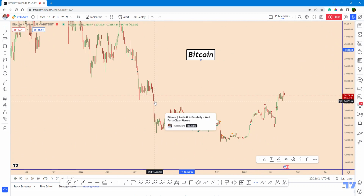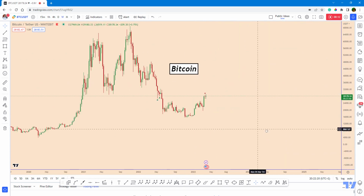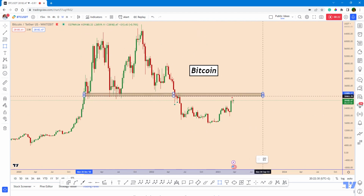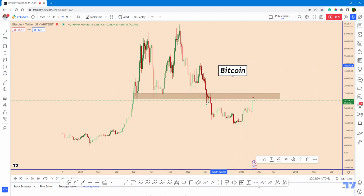We are going to make a top-down analysis related with Bitcoin. I'm going to begin this from the weekly chart, and we are going to look at what is happening also on the lower time frame. As you may see on the weekly chart, price is showing that it is testing the wicks of these candles here. So overall, we are below a very strong resistance area.